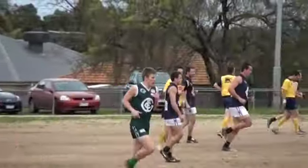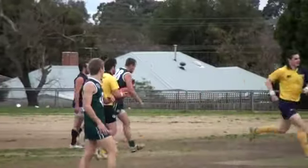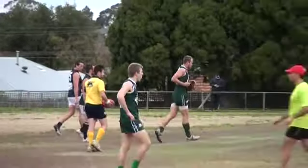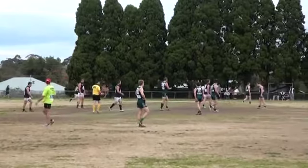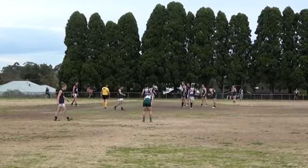His old man's liking it in the crowd as well. Fist pumping. It's his second goal for the quarter, and you reckon now that they've certainly taken the best from Epping, and they've run away with it here. They've kicked the last 3 goals for the Borough, and they're leading by a match high 33 points.